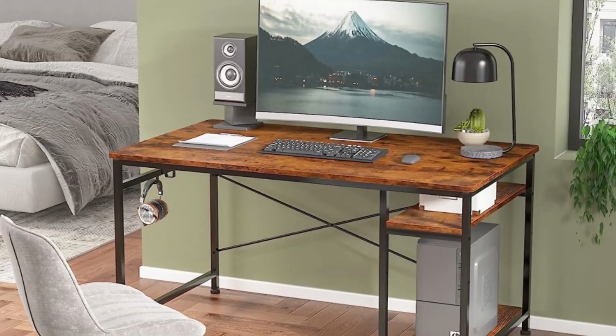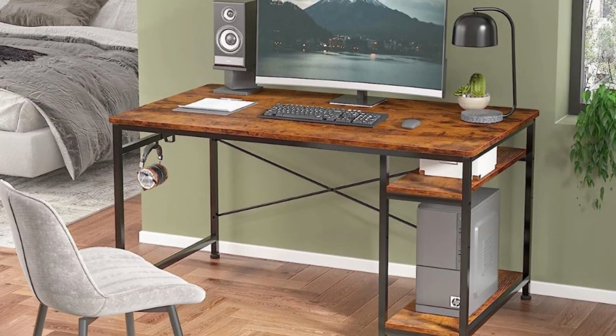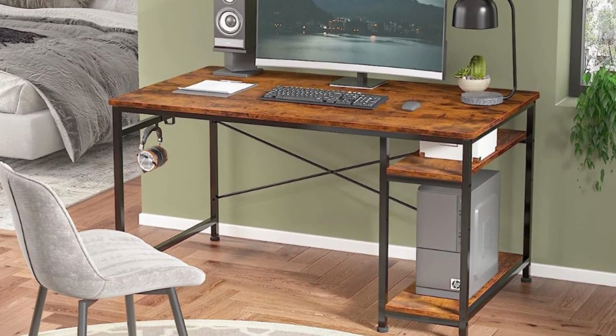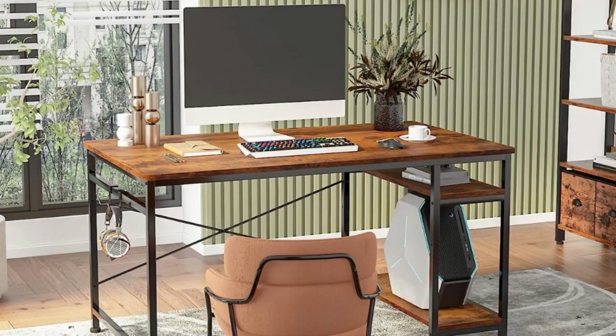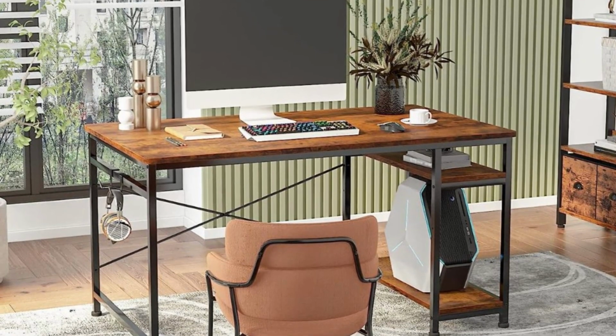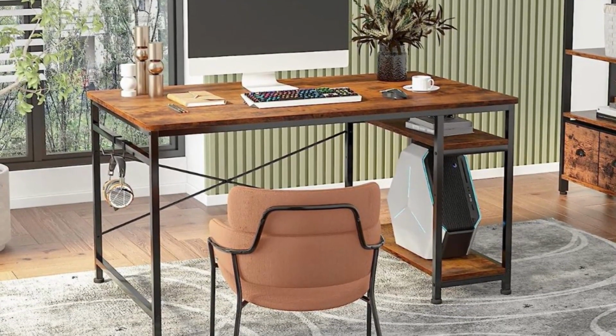This desk is designed with your comfort and safety in mind. Crafted with 0.79 inches thick solid wood, it is waterproof and easy to clean. The rounded corner design minimizes the risk of accidental injuries. Additionally, the adjustable feet under the table legs ensure stability on uneven ground while preventing scratches.